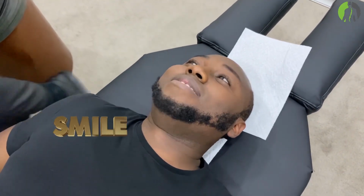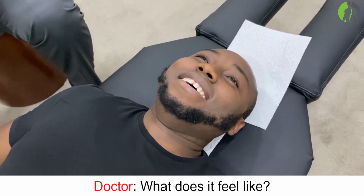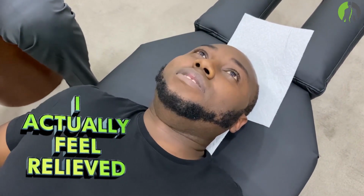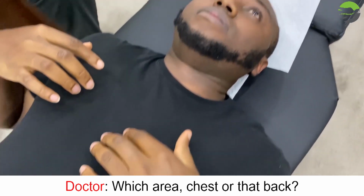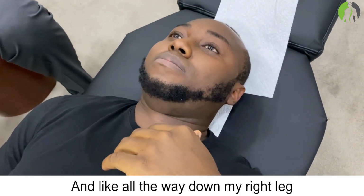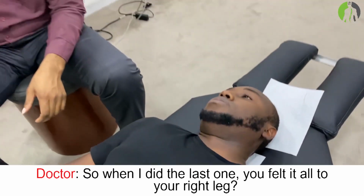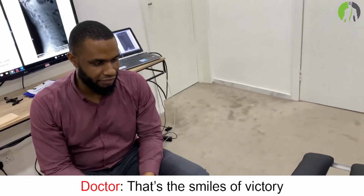You're smiling. Smile of victory. Well, I hope you feel... What does it feel like? Yeah, I actually feel relieved. The chest or the back? The neck actually, and like all the way down my right leg. Oh, so when I did the last one, you felt it all the way down to the right leg. That's the smile of victory.